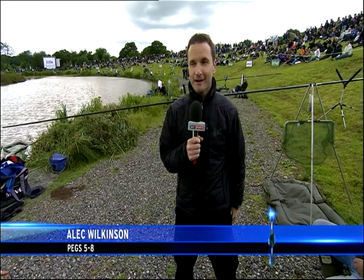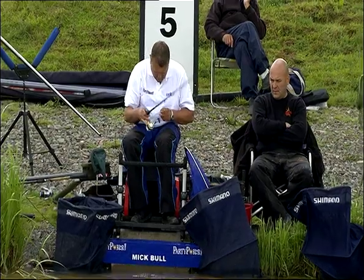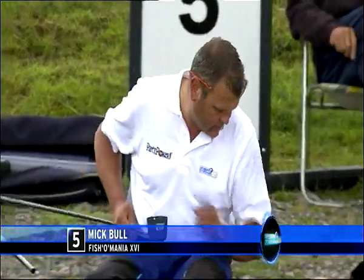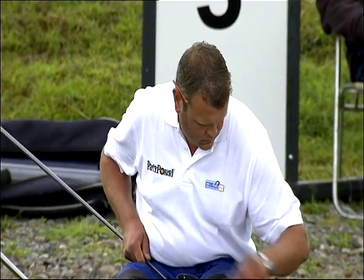And I'm smiling because I'm the man who got all the cherries off the top of the cake. We've got some great anglers on these pegs, and we start on peg 5. There's no greater at the moment than Mick Bull, the winner from last year. And the incredible thing is he picked the same peg that he won FishOMania 15 from last year. So that's got to be a good omen for him.